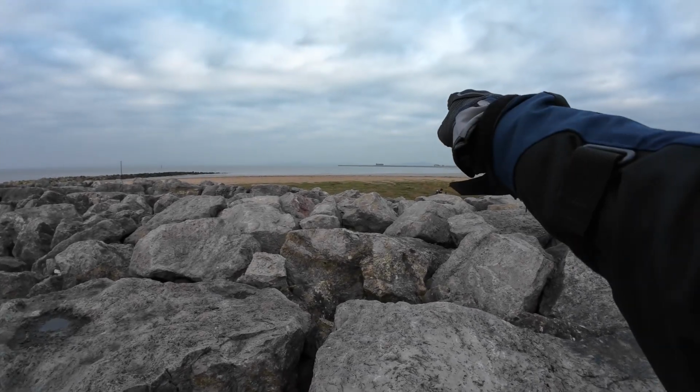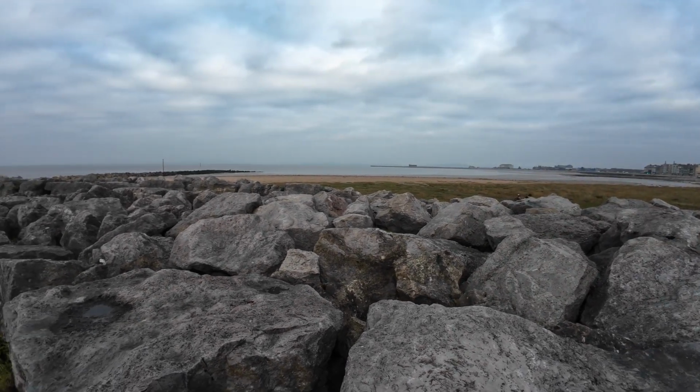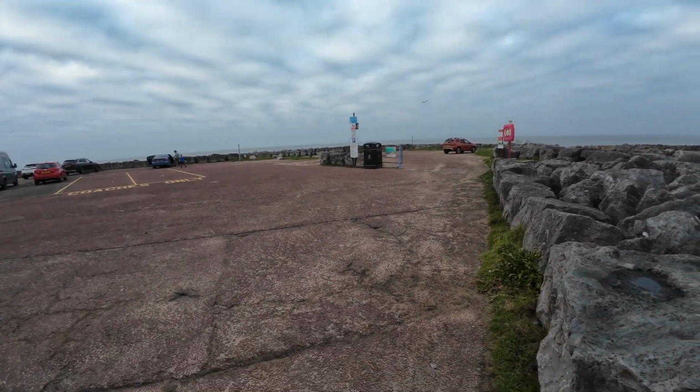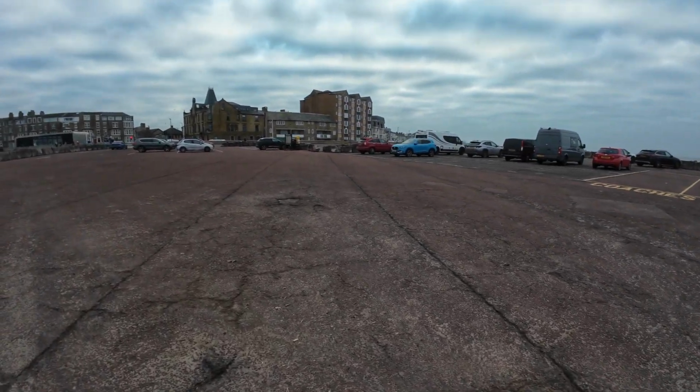And just see Walney in the distance, behind the stone jetty, and Ingleborough, and then further over Grange. Right, make our way towards Heysham.